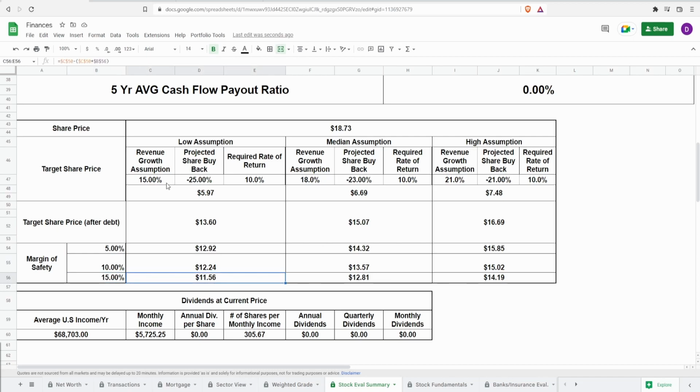Now adding a margin of safety on top of this of 5, 10, and 15%. This puts me between the buy range of $11.56 to almost $13. For the median assumption, we get $12.81 to $14.32. And for the highest assumption, we get $14.19 to $15.85.